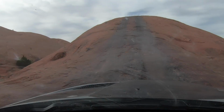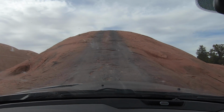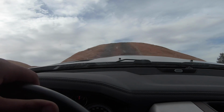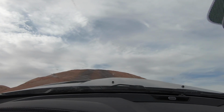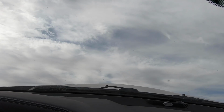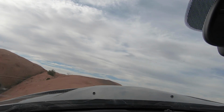The GoPro bubble kind of makes it look like nothing, but we're at a pretty good angle. Woo! Yeah, that's steep. Easy, girl. Easy. Just trying to keep it steady. Real steady. Oh, man.